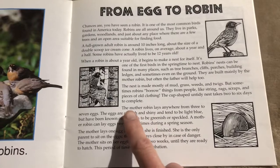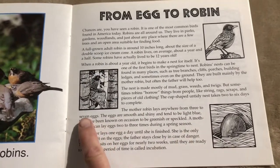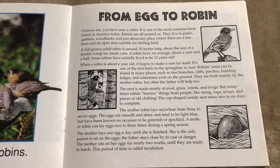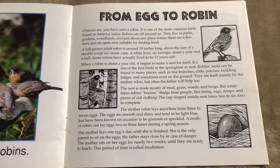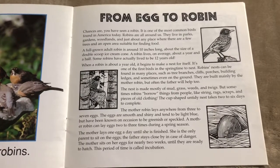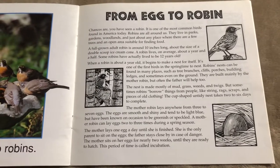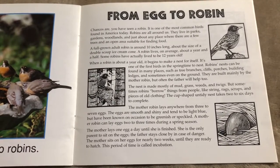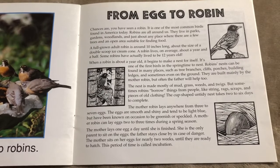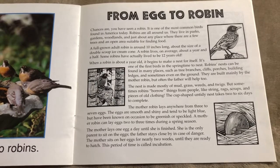And then down here it says the mother robin lays anywhere from 3 to 7 eggs. Wow, that is a lot of little robins in a nest at one time. The mother lays 1 egg a day until she is finished, and she is the only parent to sit on the eggs. The father stays close by in case of danger. The mother sits on her eggs for 2 weeks until they are ready to hatch.